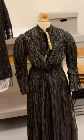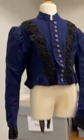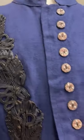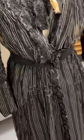Our curator of collections was kind enough to pull some lovely textiles from the late 1880s, which might be similar to what Abby would have worn, just to give a little more context to her life. So this is just a small glimpse into Abby's life.